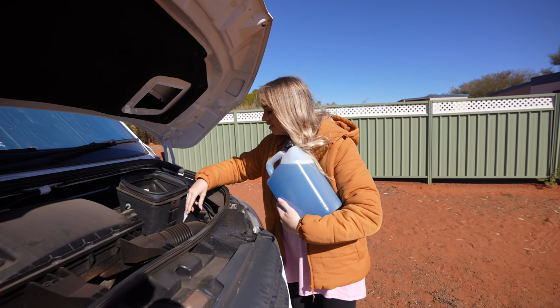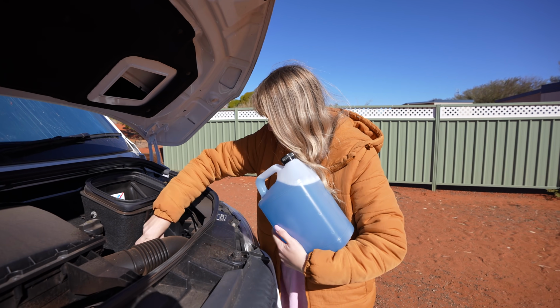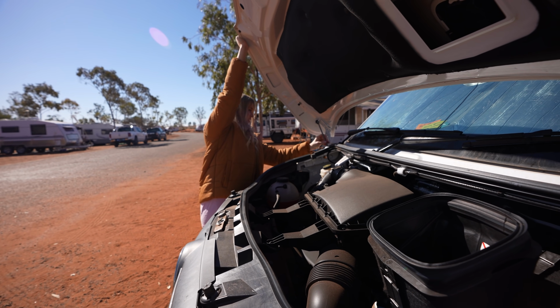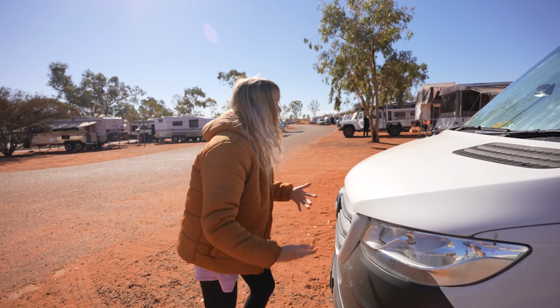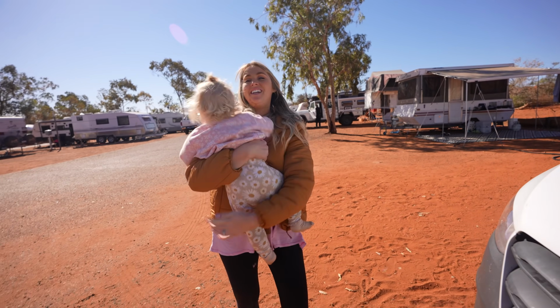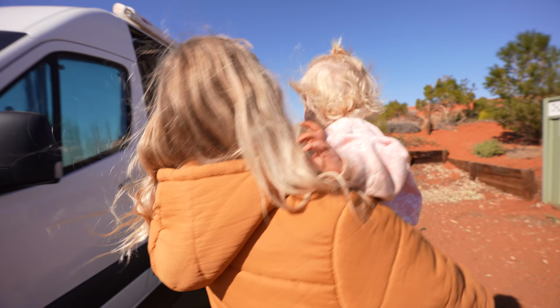Windscreen stuff. It shows how many bugs you get that you have to fill up a whole thing. Wow, we used up heaps. Good. Good whack. I love how we just filled up the windscreen stuff and we're excited about it. Come here, you little cheeky.